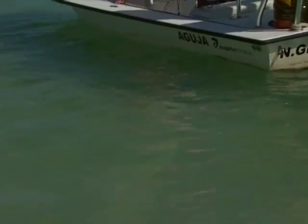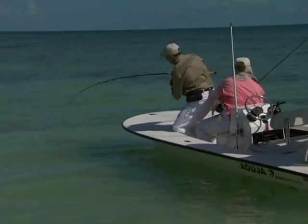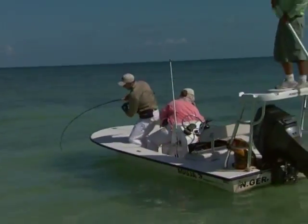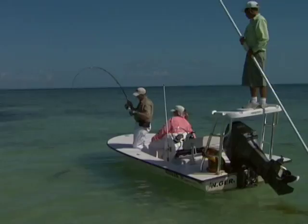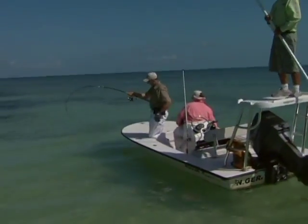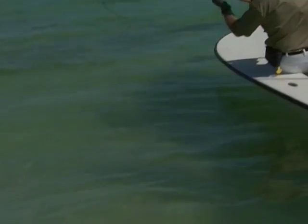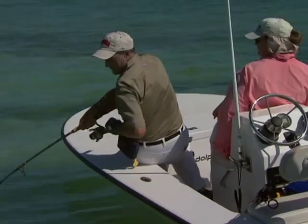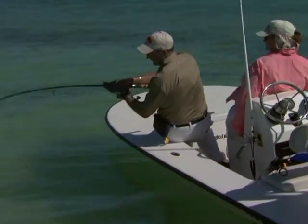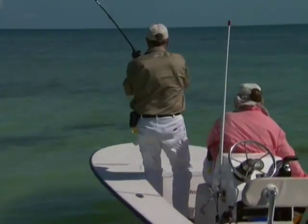Barb, I'm just going to sneak down here. I don't know that he's ready yet. When I go to grab him, he's probably going to shoot off. So as a precaution, I'm letting off on the drag a little bit so that if he makes a fast run, he's not going to break the rod or the line. And I got a feeling that as soon as I touch his tail, he's going to shoot off. You can see why this composite rod is good, because you can touch the tip to the butt.